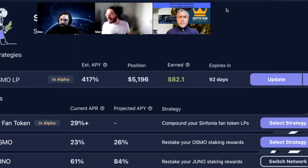Okay, all right. So no fees for people who are using your Yieldmos application for compounding, whether it's in a pool or whether it's staking. That's great. And you may at some point in the future, but you'll do it through a DAO, and people can work it out. All right.